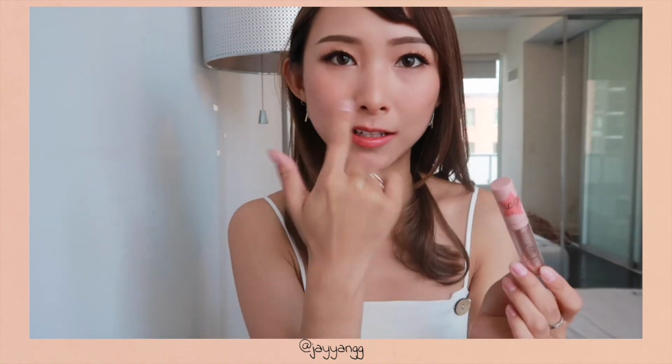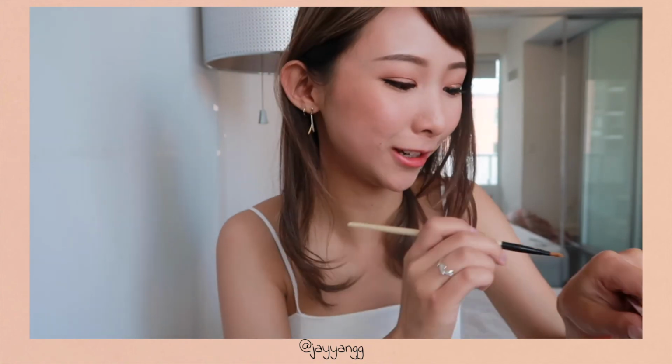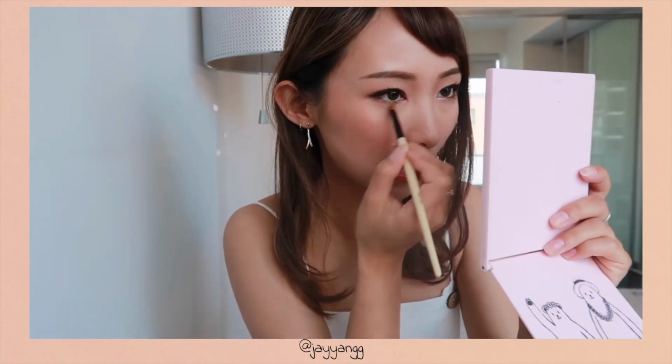What I'm actually going to last touch up is add some glitter to the inner corner of my eye, and this is the Hala Kahala Magic Inside, the dupe for the Stila. I'm going to use the back of my hand and this lip brush from Bobbi Brown. I'm just going to dip that in and apply it for some added glitter. Can you see? It's really nice. I think I'm done.